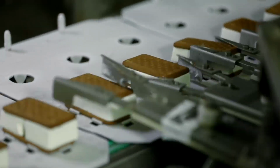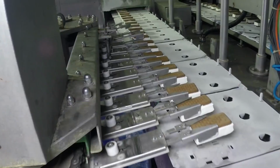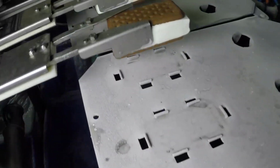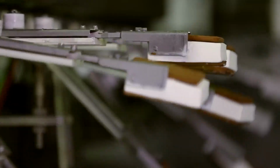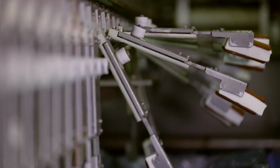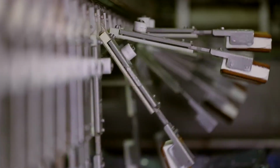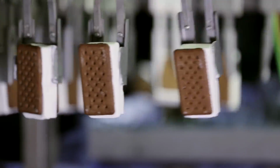Once these roll out on the conveyor from the hardening tunnel, a robotic arm picks them up gently and moves them forward. The movement pattern of these robotic arms reminds me of my childhood visit to the local fair where I used to sit on a carousel with an ice cream stick. Those were the golden days. You know, sandwiches are normally grilled, but Amul sandwich ice creams are chilled.